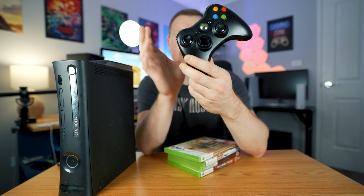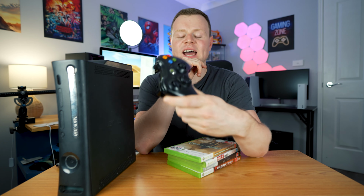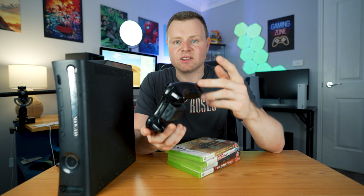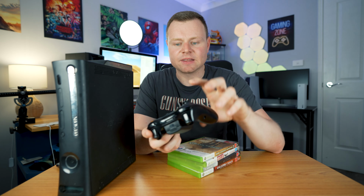So also with this controller, there were some pretty cool features. So we had the wireless features, and we've also got controller vibration. That was also a big thing. We don't have anything like haptic feedback or anything like that, but we also had the Xbox home menu as well.